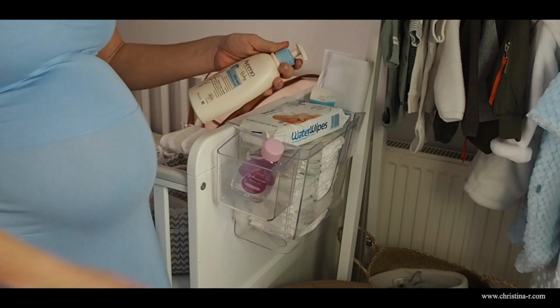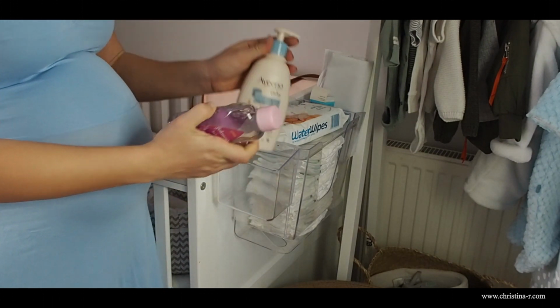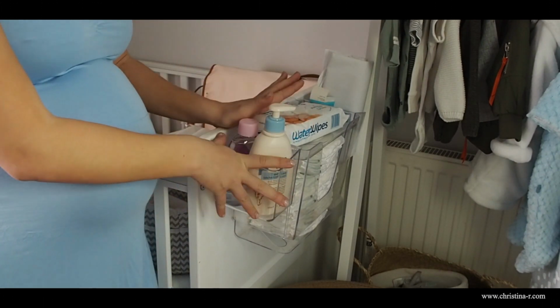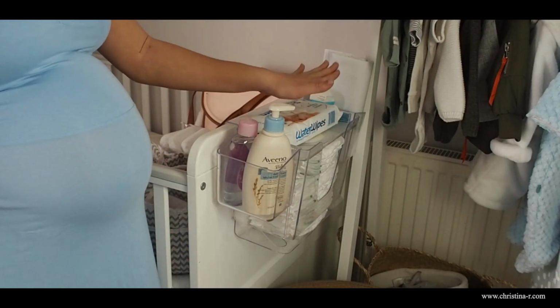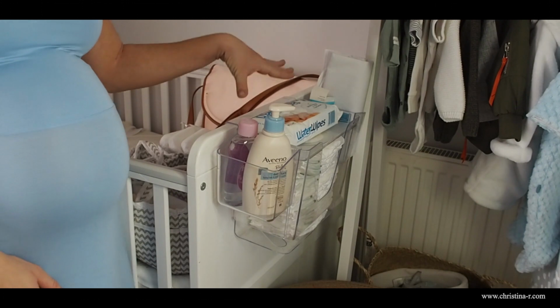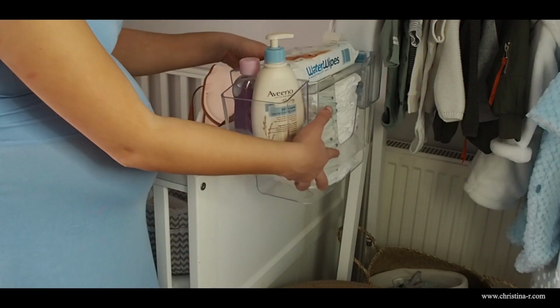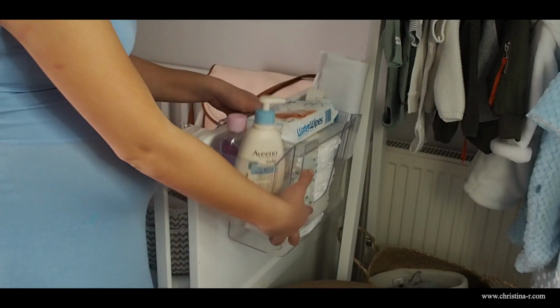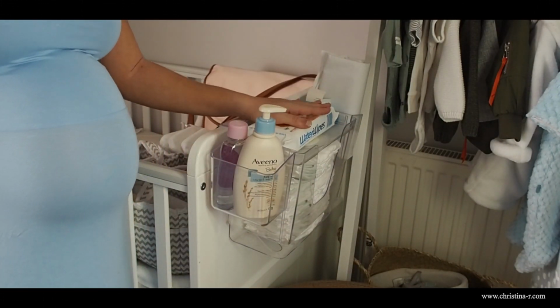He's got his hair and body wash as well as some baby oil. However, I'm probably going to switch these up when I have more storage for bath stuff. These will probably go there. But this is just so helpful to have at the end of the cot, and it just literally hooks on like this. It's amazing, and I like that it's clear because it just is not too invasive.